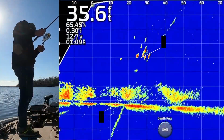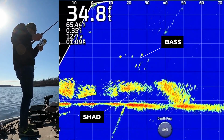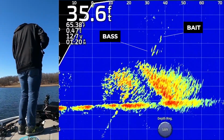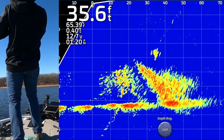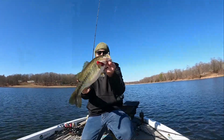In this second example, the baitfish were deeper and close to the bottom of the lake. The bass were positioned above the baitfish, pushing them towards the hard edge of the bottom of the lake. To get these bass to bite, I threw a 3/8 ounce Tamiki rig and tried to get my bait just below the bass as they were pushing the shad down to the bottom. I would only get a bite when my bait was between the bass and the shad.